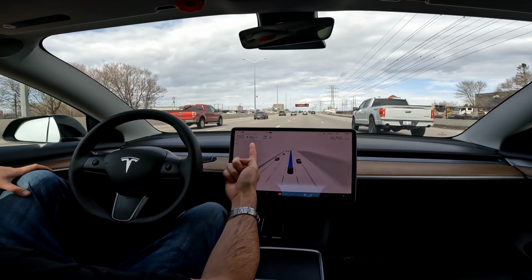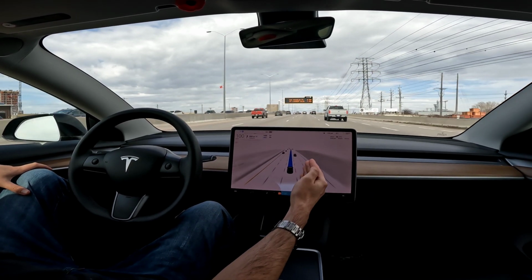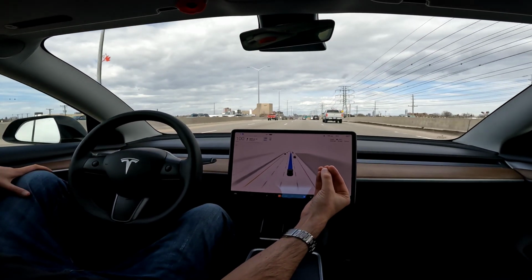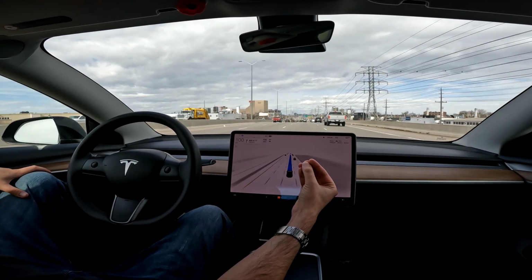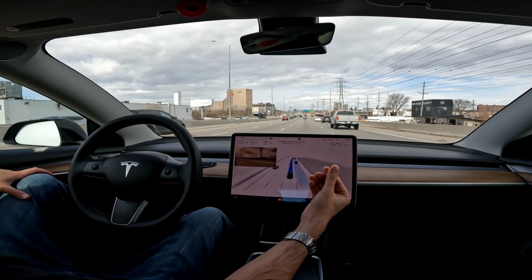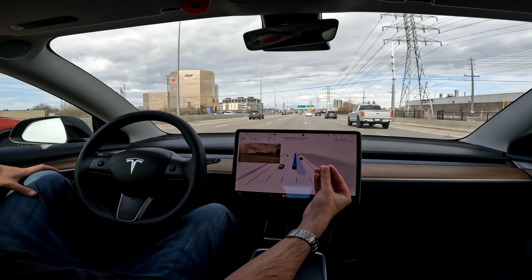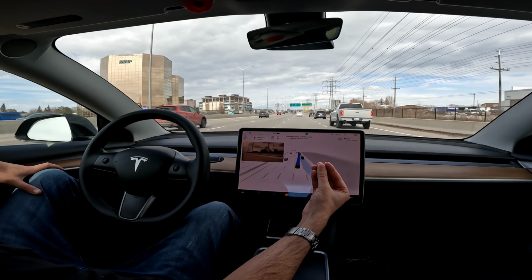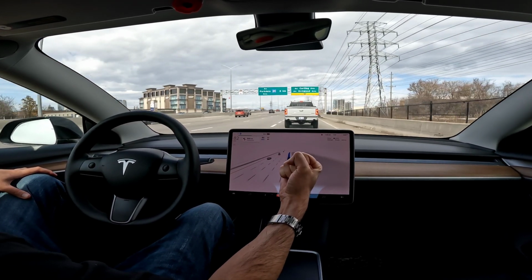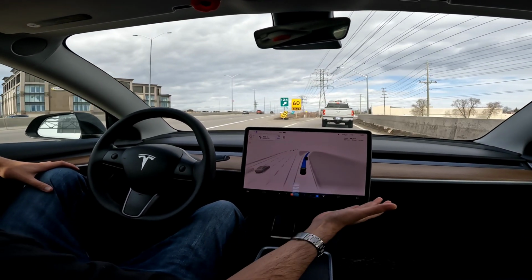So we got 700 meters before it. I would love to see it get into that turn lane or one lane over. It doesn't look like it's gonna do it. Come on, Tesla. You can get over. You got a lane change coming up. Oh, yeah. Now take exit. One more. Oh, yes. It did it. That is amazing. It fixed it.